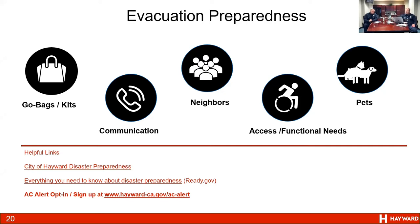And report any found persons who were reported missing. If you couldn't get a hold of somebody and you think they didn't evacuate, and you find them to be safe, make sure you let somebody know about that.